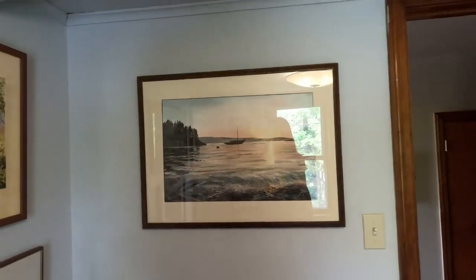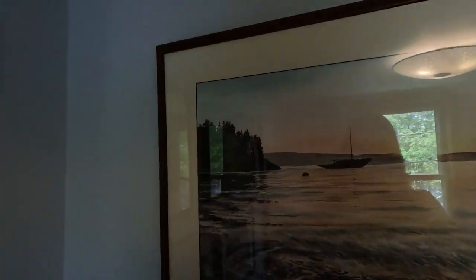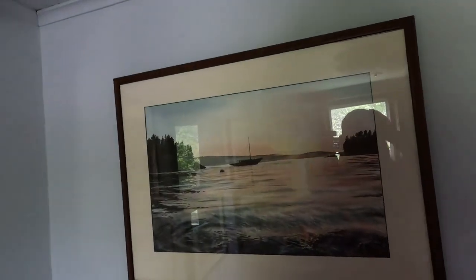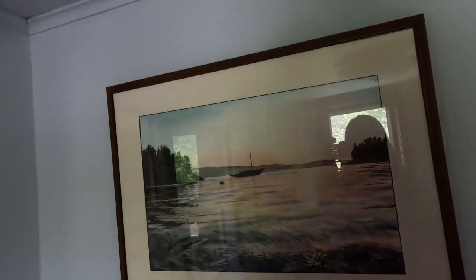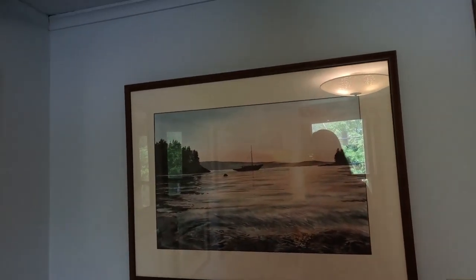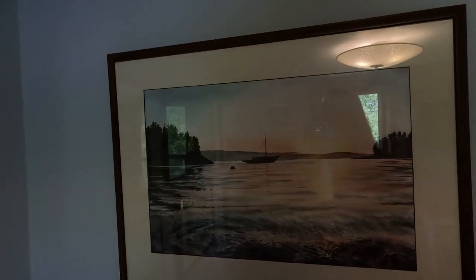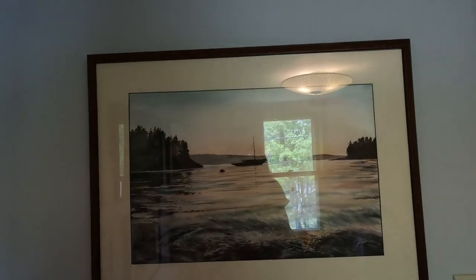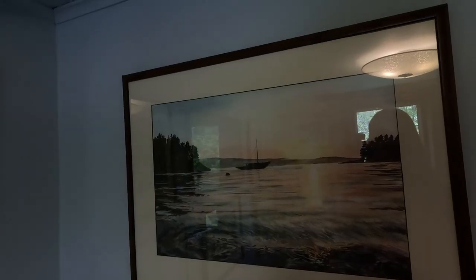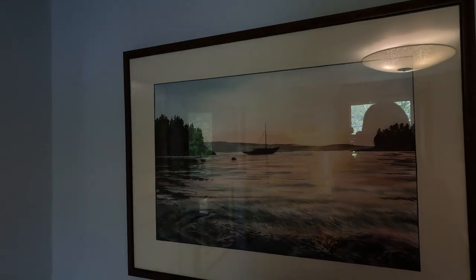So this is A Peaceful Place, and it's in Brooklyn, Maine. I don't know if you can see it, there's a big glare with the window. But this painting means a lot to me. It's a place that I went to heal when I had pancreatitis in my early 20s. It's very hard to see with the glare, but it is a very peaceful location with very good energy.